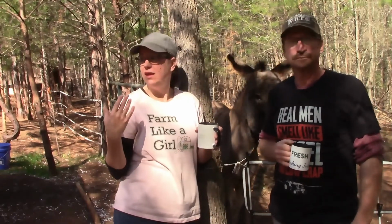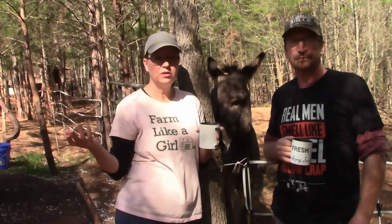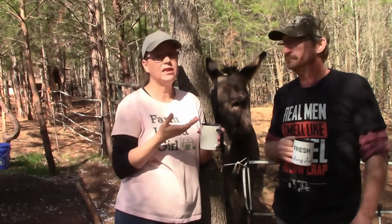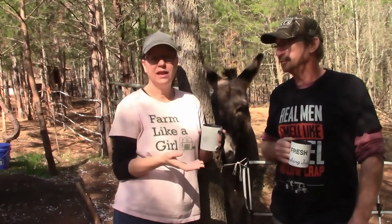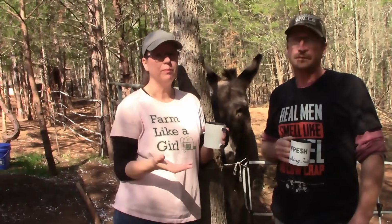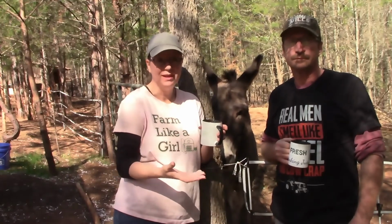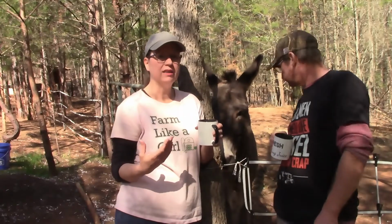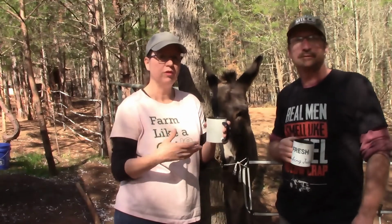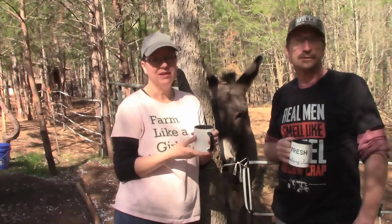So we are actually going to be selling most of these. We have several people that have shown interest for pets, and silver fox actually make really good pet rabbits. They're docile, they don't get too big, they're really good pet bunnies as well. So we will be selling most of these, and some we're going to keep for future breeding stock. But we're very excited and we're very happy.